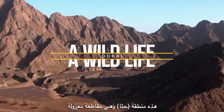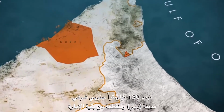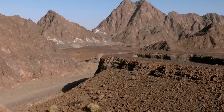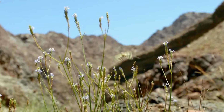This is the Hatta region, an isolated enclave. It's 130 kilometers southeast of Dubai city and cut off from the rest of the emirate. But even in this remote corner, work's being done to conserve Dubai's wildlife.